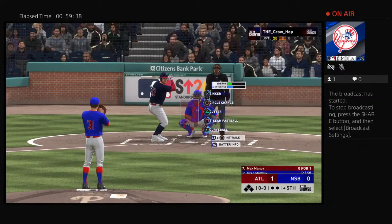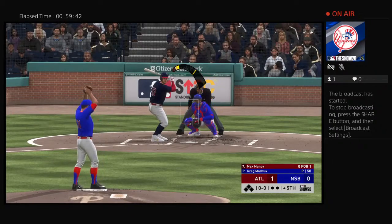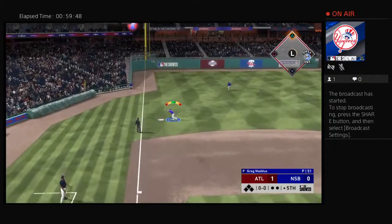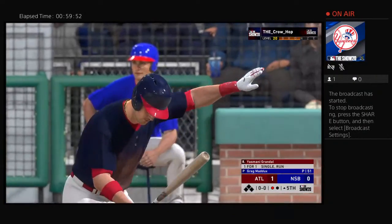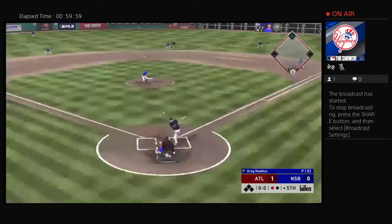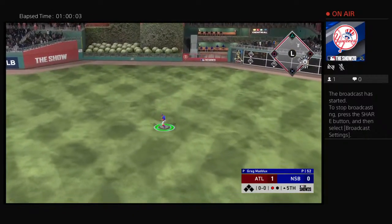Next up is Max Muncy. He'll start off the 5th in this one. First pitch on its way. And he pops it up. Bregman has it, and it's a quick out, number 1. Now at the plate, Yasmani Grandal. He'll swing it from the left side right here. And this pitch is lined into center field, and he's going to reach with his 2nd hit of the night.